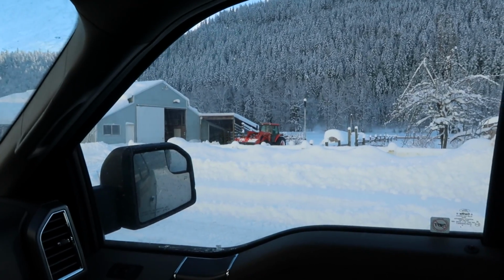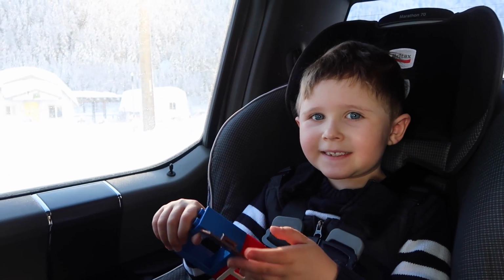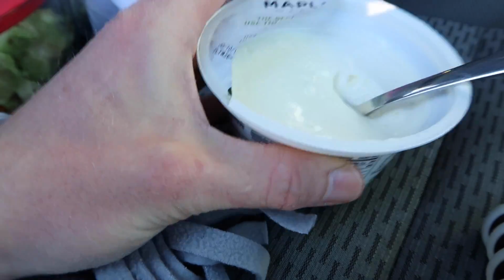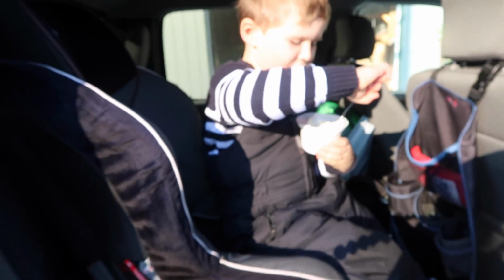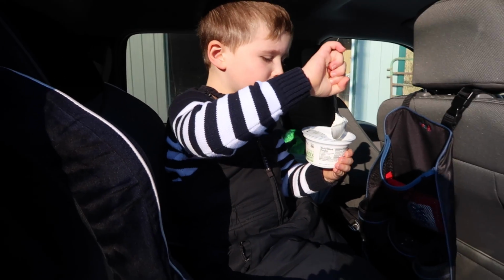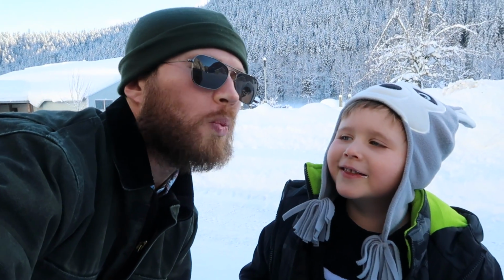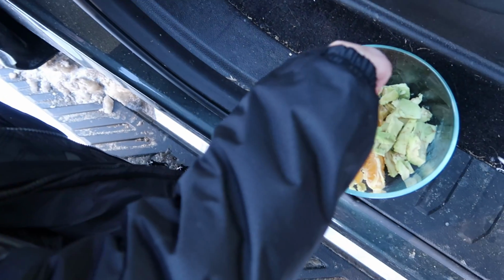All right, little buddy, while they're moving their hay around, we're gonna eat some lunch, okay? Yes. Ta-da. Here you are, little buddy. That's the first part. School. Don't make a mess. Hey, you got some yogurt on your mouth. Yes. Is there yogurt on my face? No. All right, I have some avocado and orange. Ready? Help yourself.